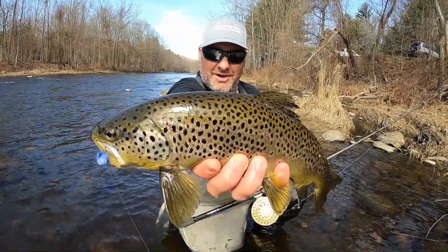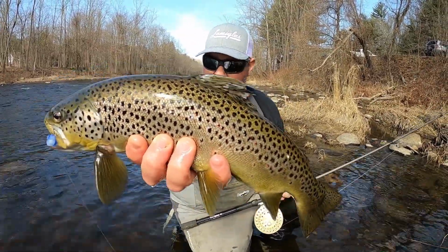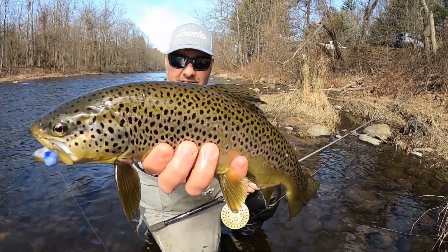Beautiful Farmington River brown trout. This is a stalker right here. Got him on another egg sack using the Pautzke trout eggs with a Mike Atlas blue spawn netting.